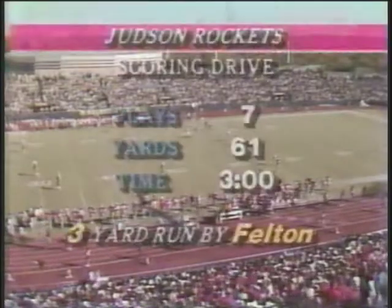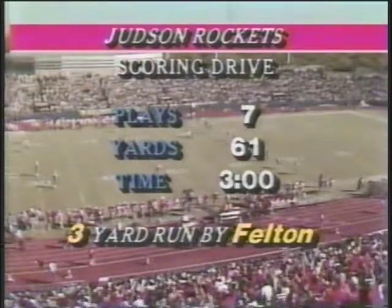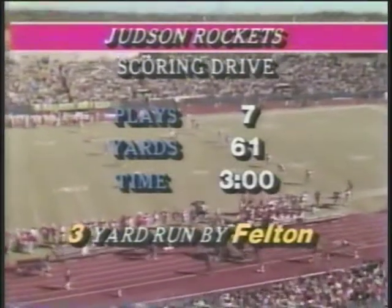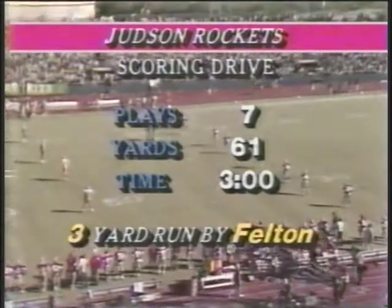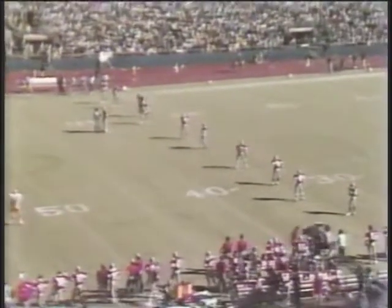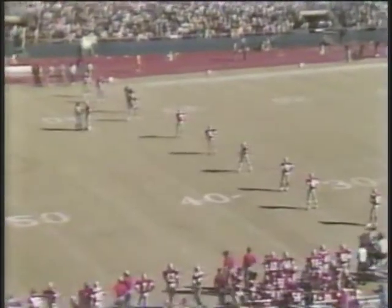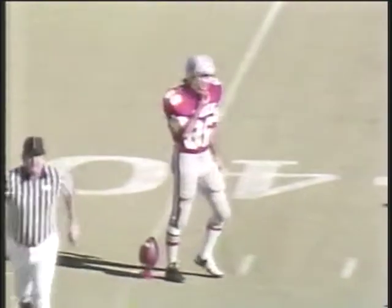Back live at Alamo Stadium as the scoring drive for the Judson Rockets covered 61 yards in seven plays, right at 3 minutes on the clock, and a three-yard touchdown run by the quarterback, Robert Felton. Judson had two big plays in that ball game, one being the offsides penalty and then the fumble recovery by Judson down deep. So turnovers, you know, keys like that are going to be a big situation in this ball game.